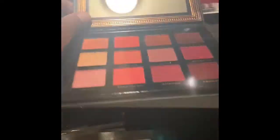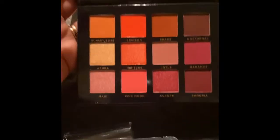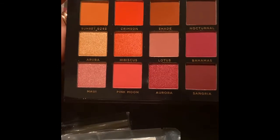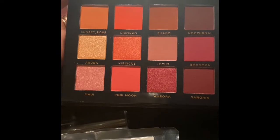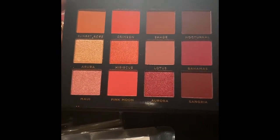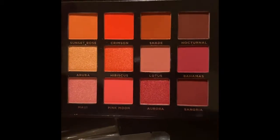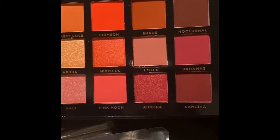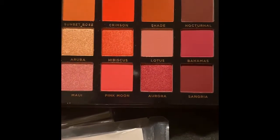These colors are absolutely beautiful. Let me take this film off. There we go. Look at these colors. You got sunset, crimson, shade, nocturnal, Aruba, hibiscus, lotus, Bahamas, Maui, pink moon, aurora, and sangria. I love that sangria color and that nocturnal color. Those will be perfect transition shades, as well as outer corner shades, like the darkest shades.